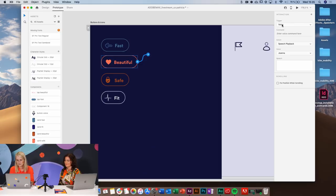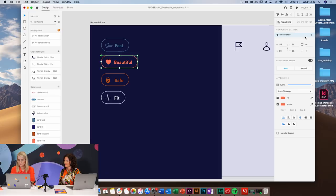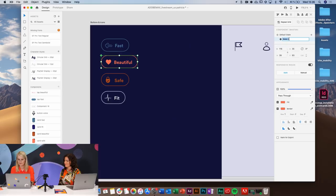Beautiful, that's right. So it's a component. Default state, yeah, that's true. You stay in the design area and not in the prototype thing. That's actually interesting, because I was just looking for it in the prototype area. And here you create different states. You already have your state, which could be the default state, but then you have a selected state. So this would be beautiful and selected.